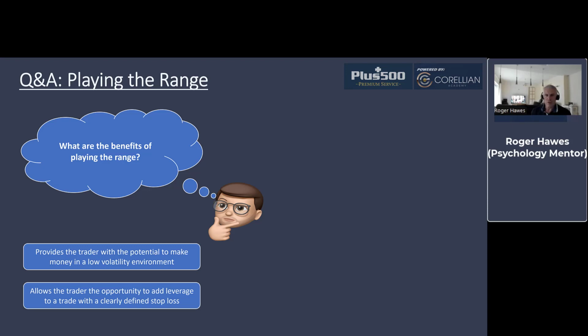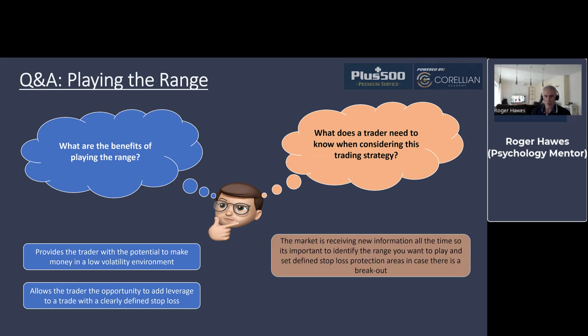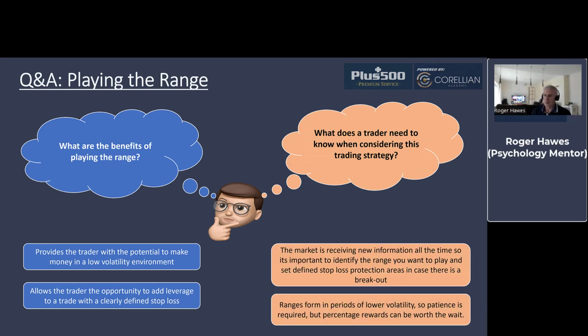So, what are the benefits of playing the range? Well, basically, they provide a trader with the potential to try and make money in a low volatility environment. And we'll see what I mean there when we move to identifying the range. And one other good thing about it, given the way the strategy operates, is that we can actually deal with a reasonable amount of confidence because our stop losses are relatively close, and therefore our losses are generally quite tightly defined. So that's always an opportunity to add some leverage or allocate more capital to this type of trade.